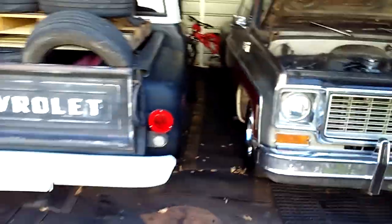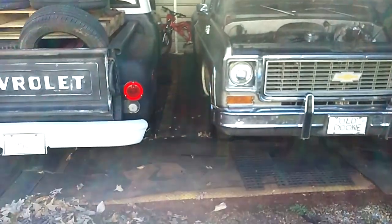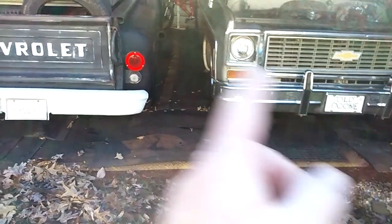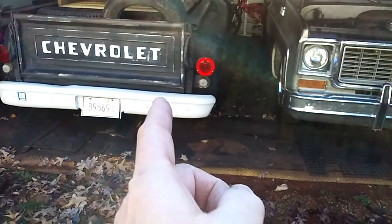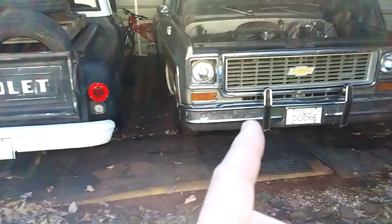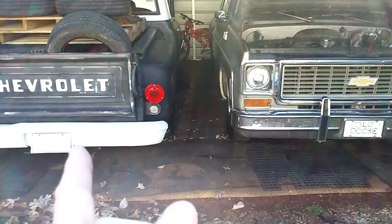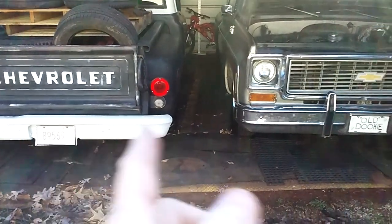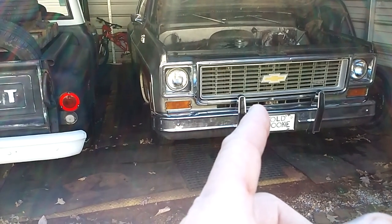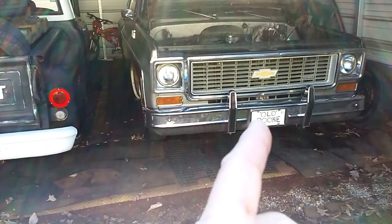Let's step back here a second. Okay, which one do you want me to start first? The 78 Chevy C10 or the 69? And if you don't want to play that game, let's play this game. Which one do you think will start first? The 69 with the 350 in it, or the 78 with the old Nova, 71, 72 Nova motor in it, 307?